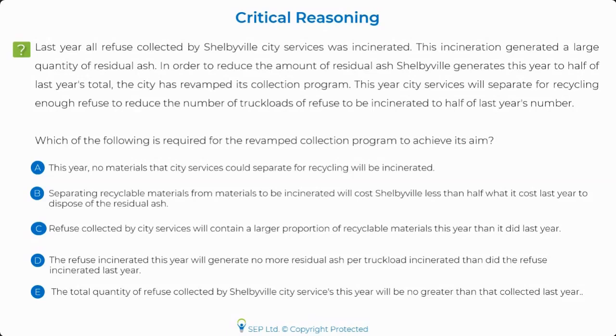So Yogi is asking, what if there are more truckloads of incinerated items collected than the previous year? Yogi, how many truckloads are collected is not the issue. How many are finally going to be sent to be burnt is the issue, and that we already know. Clear? Is that clear, Yogi?